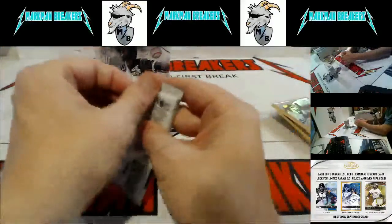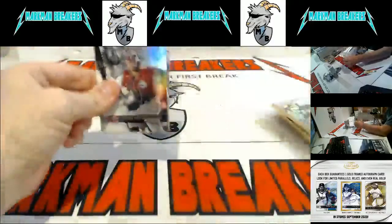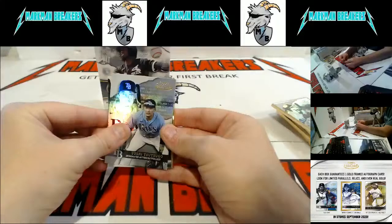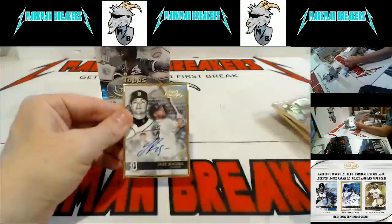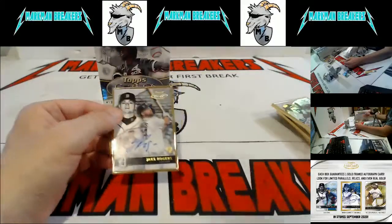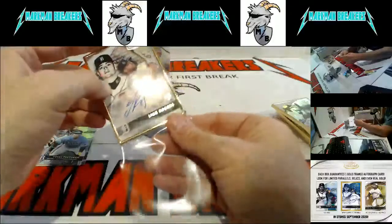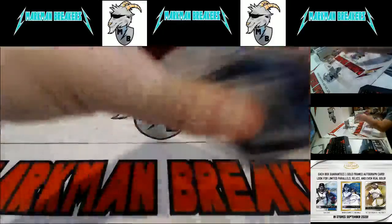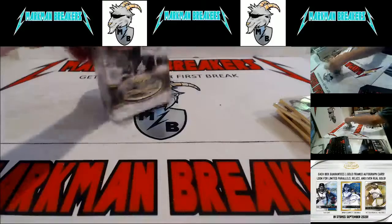Autograph pack, box 16, second to last autograph, here we go. Nicholas Castellanos, Tsugo, and Jake Rogers for Detroit. All right, last box.